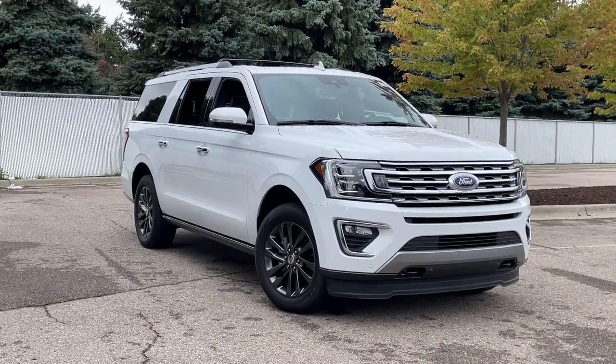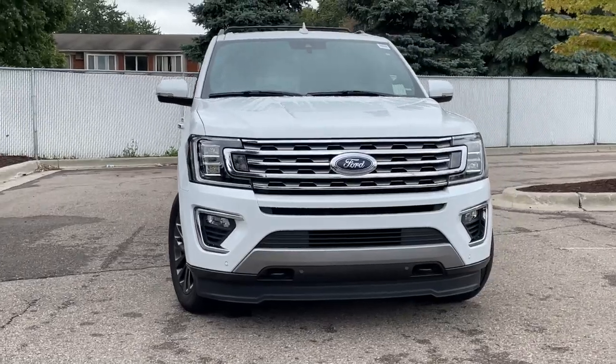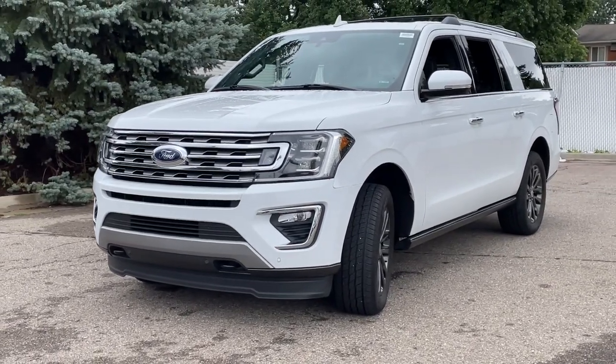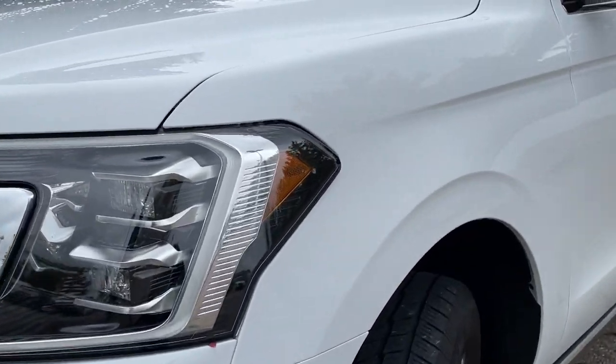You just found the 2020 Ford Expedition Max. With less than 25,000 miles on the odometer, this vehicle stands out from the rest. Here's an awe-inspiring Ford Expedition Max, the premium full-size SUV with an extended wheelbase and enhanced cargo capacity.